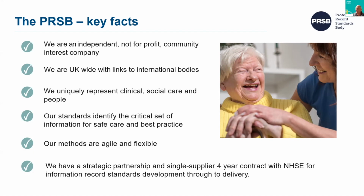We're pretty agile and flexible, and one of the key things is that we do try very hard to engage and consult with people who will be impacted by the standard, those who will be using it, and the suppliers who will be involved as well. So it's really important to us. Although we're an independent not-for-profit company, we have a strategic partnership with NHS England. We're on a 4-year contract to supply services around record standards, which makes us, if you like, part of the system. But we were deliberately set up to be independent rather than a part of the department or NHS England.